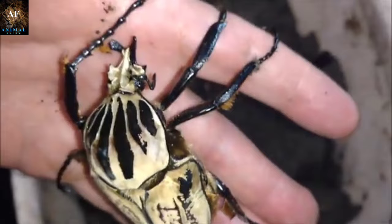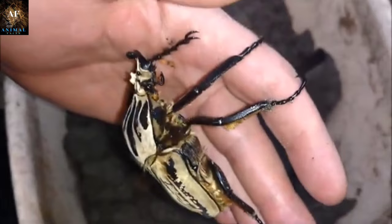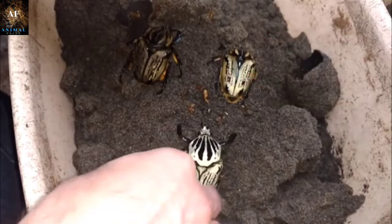Their exoskeleton can vary in color, ranging from shades of black, brown, green, or even metallic hues, depending on the species and subspecies. The length of Goliath beetles can vary depending on the species, sex, and subspecies. However, on average, adult Goliath beetles are around 2 to 4 inches, 5 to 10 centimeters, in length. Males are usually slightly smaller than females.